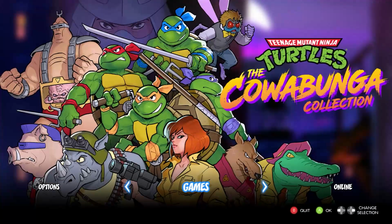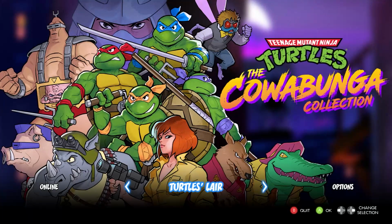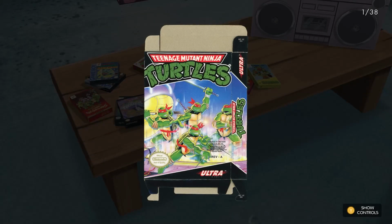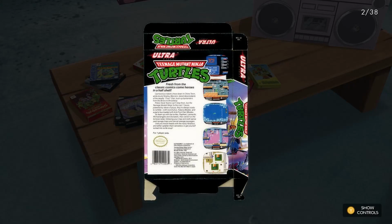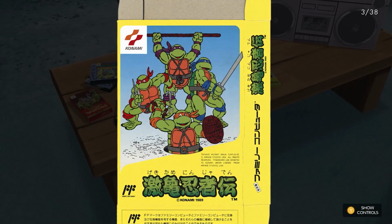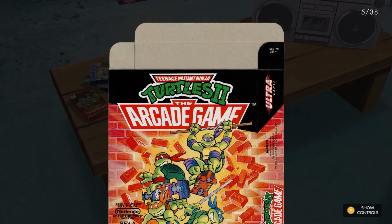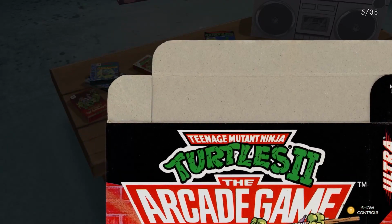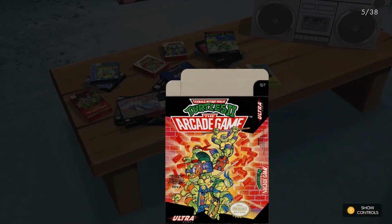First of all, what I found very interesting. First, you have online, which is great. You have the Turtles' Lair, which has a lot of cool stuff. Take a look at this. You have the boxes for all the games released. This is absolutely great. And these are not simple renders of the boxes. No, these seem to be pictures of the boxes. You can see some details here, like those bumps. This is clearly a picture.